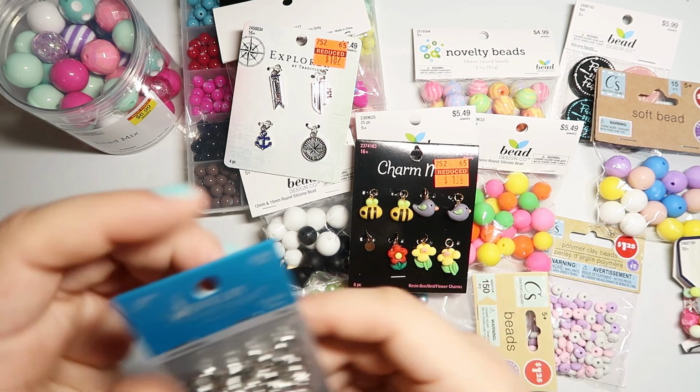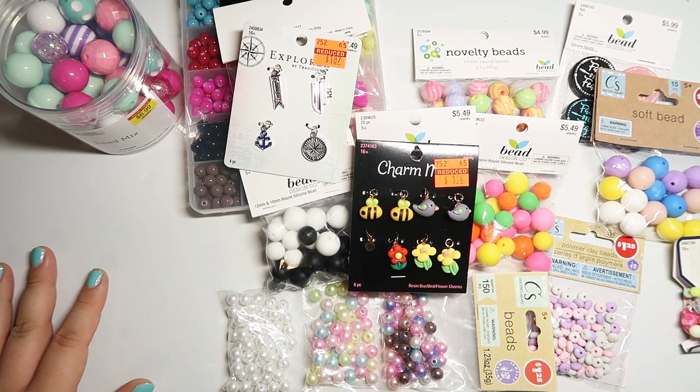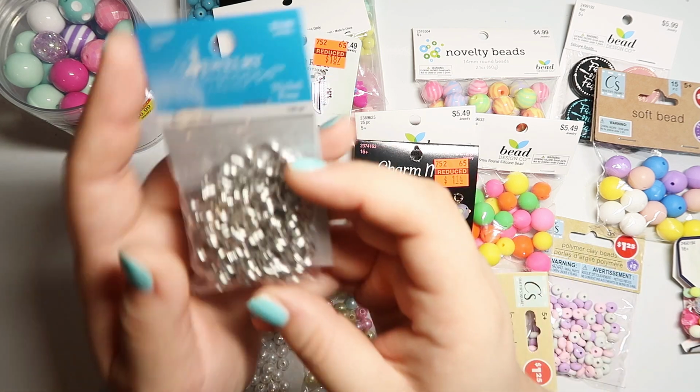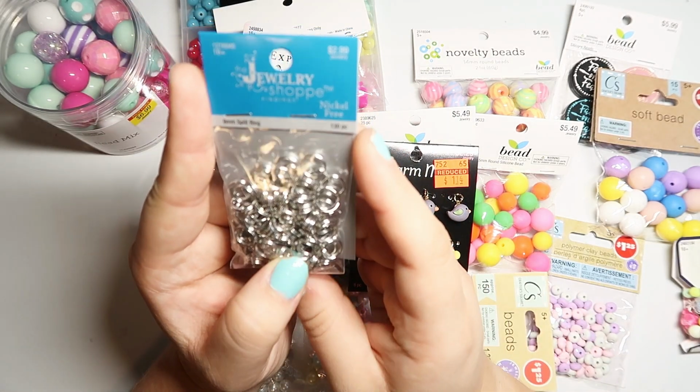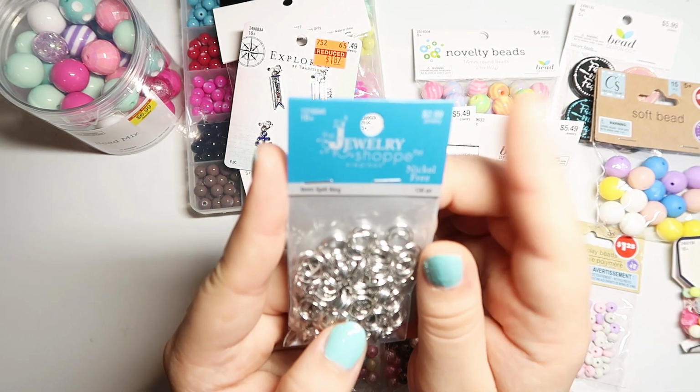These are findings. These are jewelry findings. Now, I have an extensive collection because, y'all, during COVID, I stocked up. So I have tons of findings, but these are just some that I needed to have just in case. So we got a little bit, like I said, these were on sale for 50% off. So each of these were $1.50.